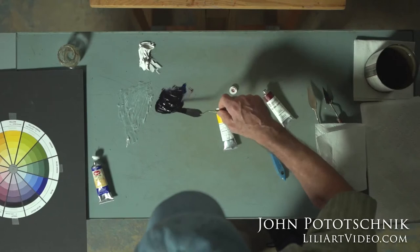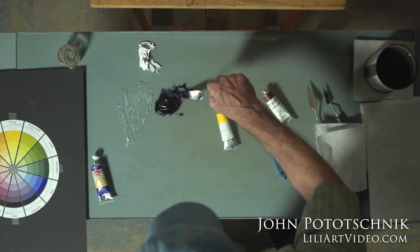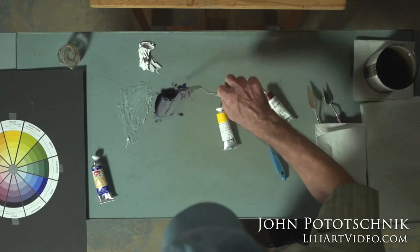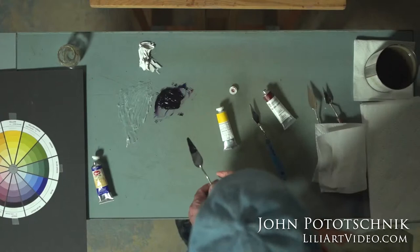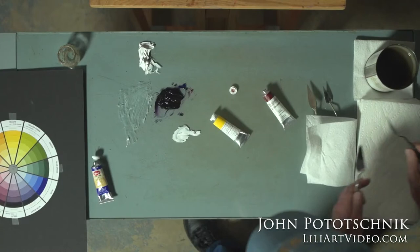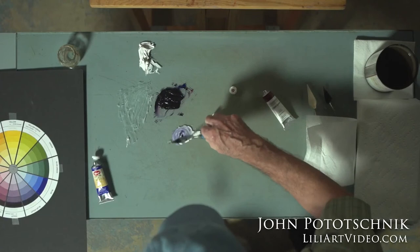It's hard to tell anything about it. So I'll mix it up good first. It looks a little bit violet to me. So I may need to add a little more blue. We'll see. So what I'll do is I'll take a little bit of white, put it down here. Clean off the palette knife. You don't want white infiltrating this. Take just a little bit, mix in there. See where that stands.